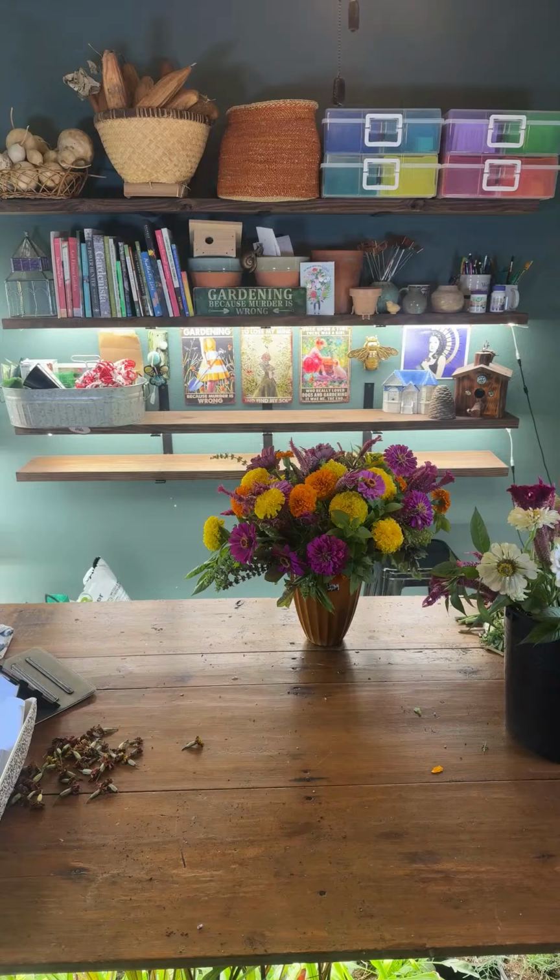We're actually getting rain today. We had rain last night. We had rain right for the football game. But I'm just coming out and cutting a little bit of the dark opal purple basil.